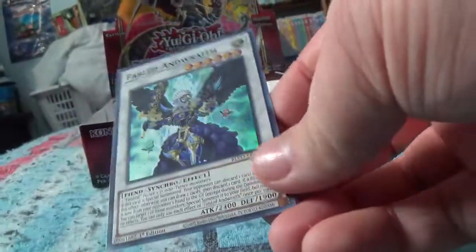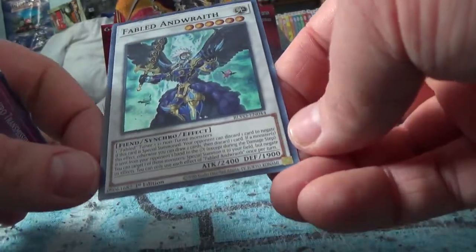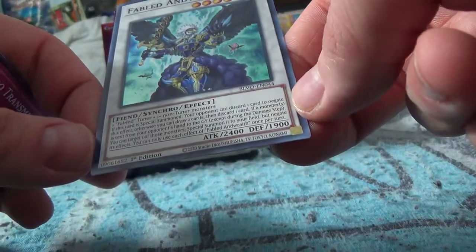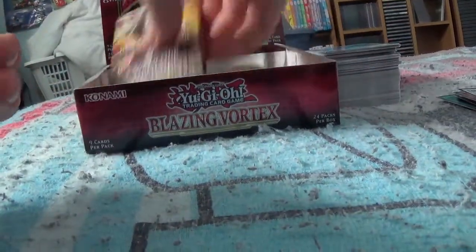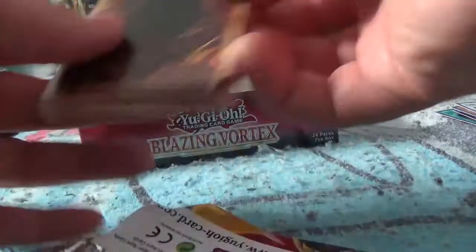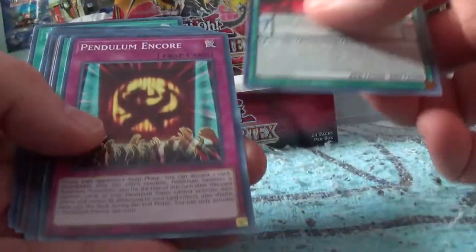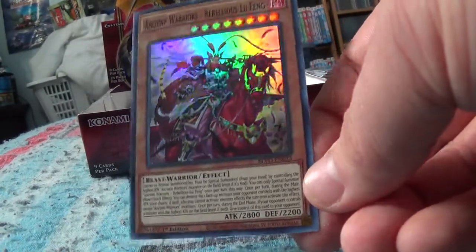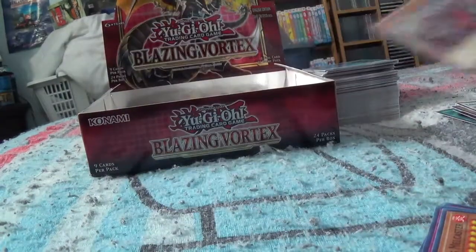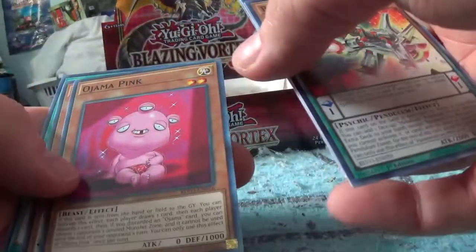A Synchro Monster. I've always liked Synchros. With 2,400 attack points. Alright. Getting down to the bottom here, guys. Not bad. 2,800 attack points. Another all Gemma pink.